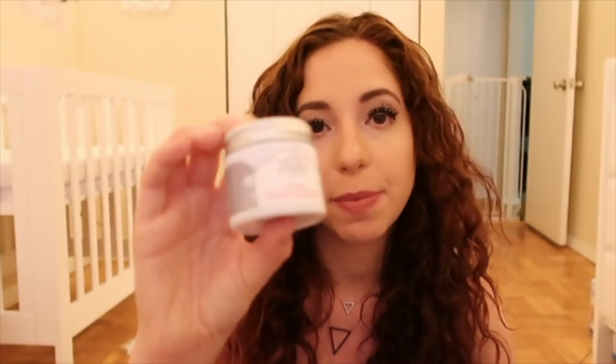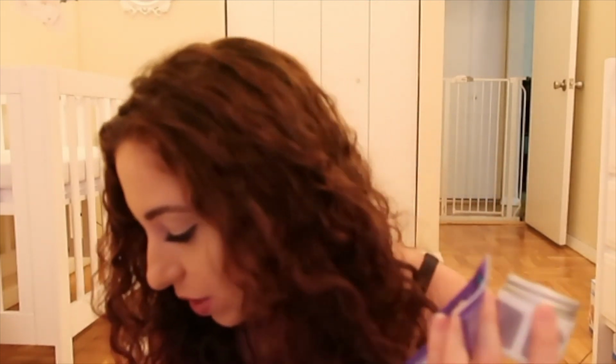Something that was recommended to me is the Earth Mama organic nipple butter. I did like this, but it comes in a tin and you have to scoop it out and put it on. This was pretty good too. They're both good to help, but honestly it just takes time, your baby getting used to your nipple, and you getting used to the feeling of your baby biting down and making sure she gets that good suck.